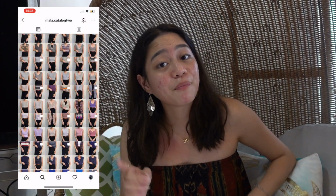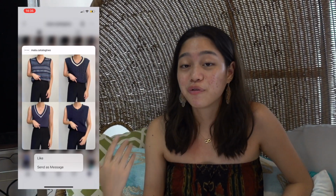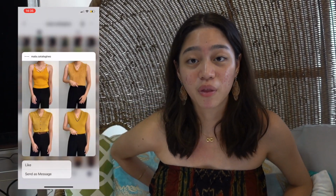And for this one, their prices are actually very affordable. It starts from 100 pesos to 560 pesos. What a steal, dude. Like 100 pesos for those kinds of clothes. Sign me up, bro. Next IG thrift shop is Sunny Pop Co.